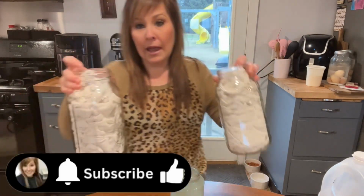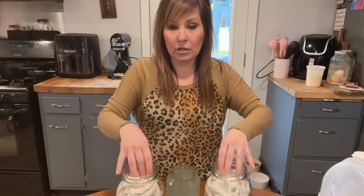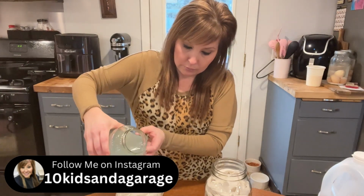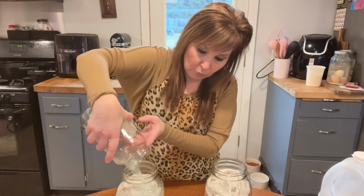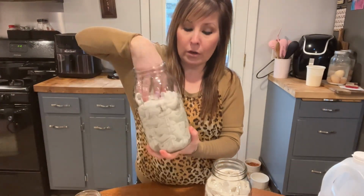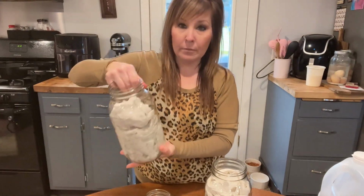And then I'm going to add that to our mason jars. If I need to add more of the solution in here, that's what I will do. Because I might be able to just do one whole one in one of these. Yep. So I did the one in here, so one of these. Now I'm gonna make up another one and fill up the other jar.